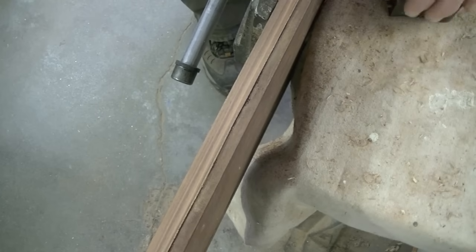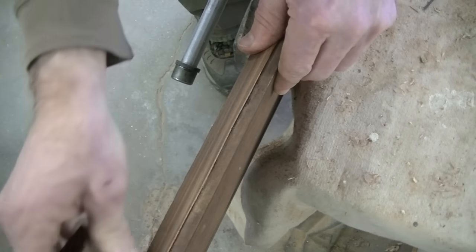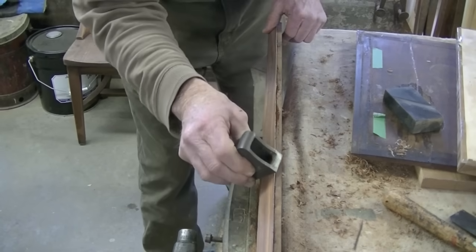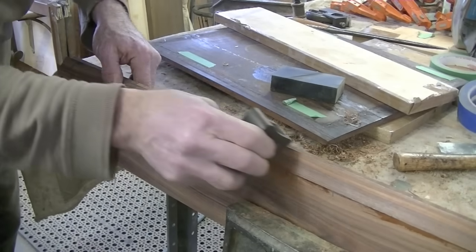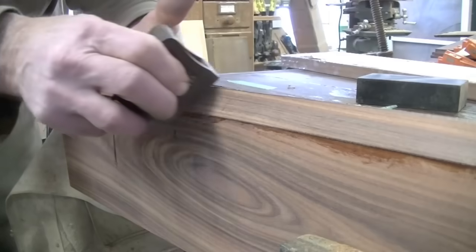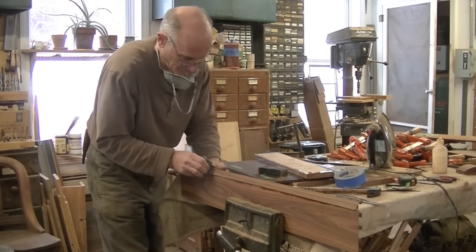At this point, I'm going to switch to my piece of metal, which is really the front end of a 3-in-1 plane. It's a nice flat piece of metal. It's starting to feel pretty solid. I'm going to keep doing this. I'm just pushing it down with a moderate amount of pressure until I feel like it's solid.